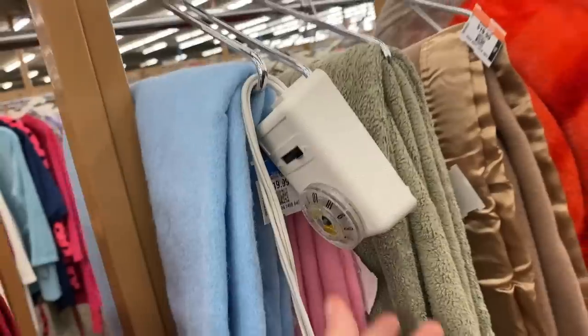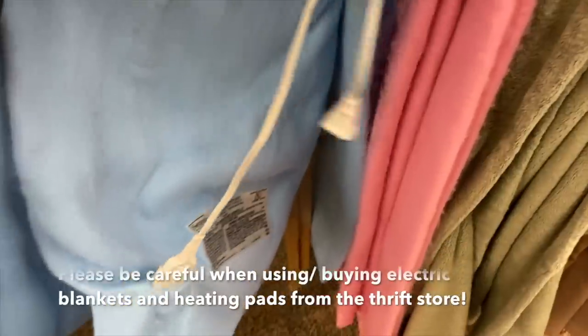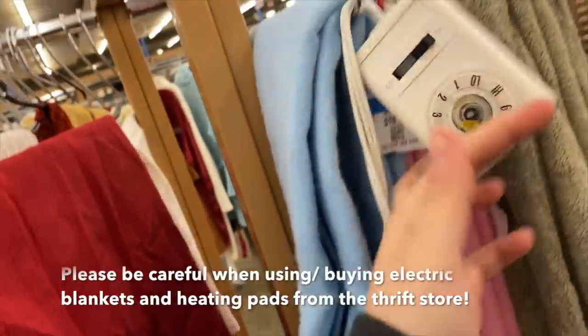Fun. An old heated blanket, which are the best because they got like way too hot, like dangerously hot. So that's honestly the way to go to buy a heated blanket or like a heating pad.